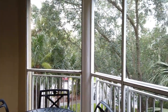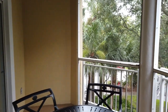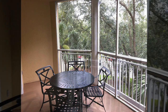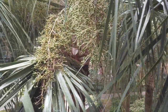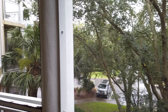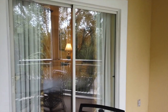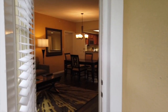Let's get out onto the balcony. So here's the balcony. Nice four-person table. Fully screened in, which is nice. Pretty cool looking tree out there. So you can come on out from the master bedroom or from the living room.